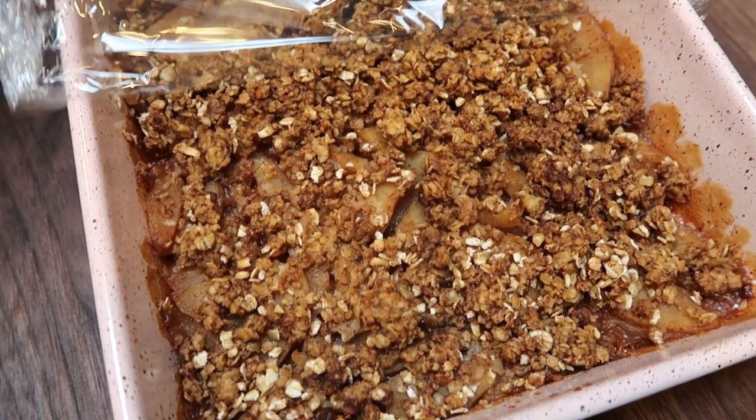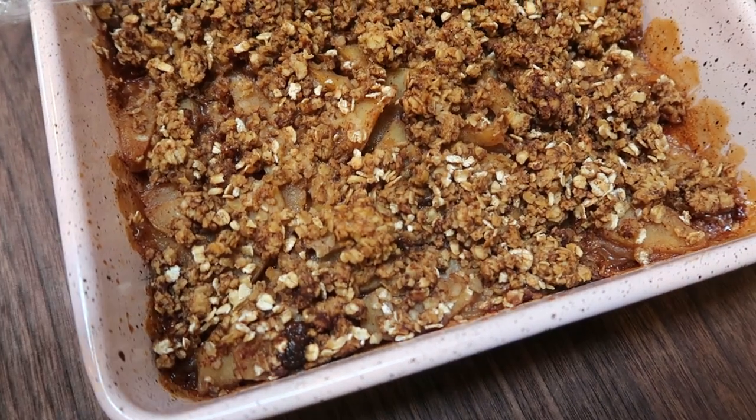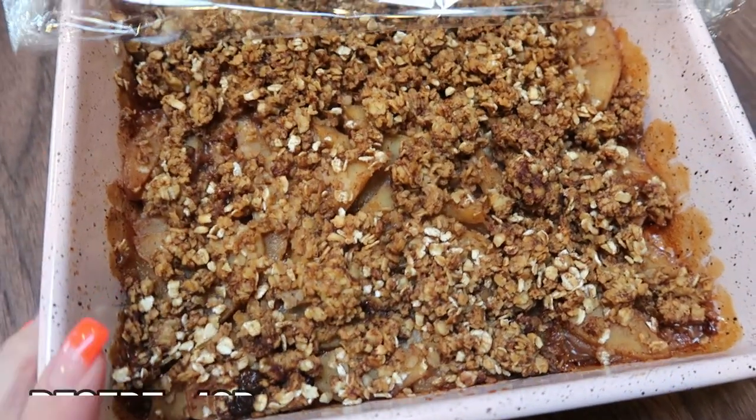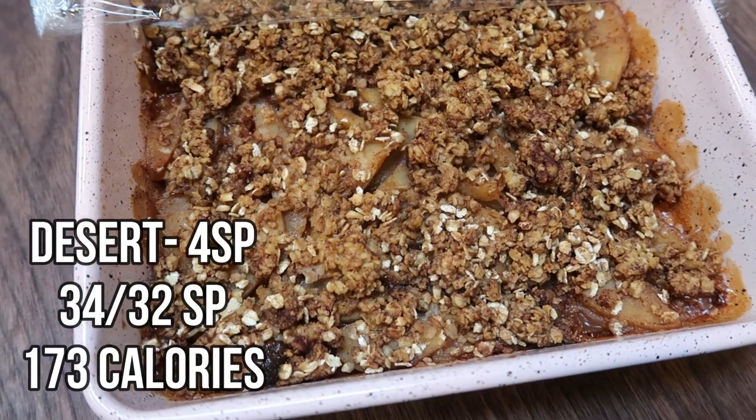For dessert, I'm going to have a serving of my cinnamon apple crisp that I made in meal prep on Monday. I had a little bite and I was like, yes, that's what I'm having for dessert. So this is going to be my dessert, 1/6 of this pan, and that'll round out my day of eating.